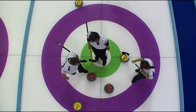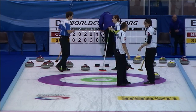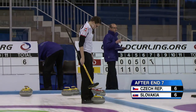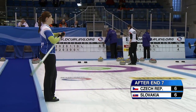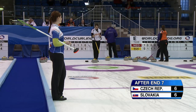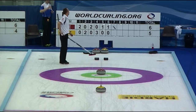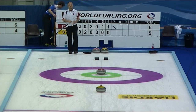Well, that stone nearly glided through the gap there and would have given up two shots to the Czechs if that had happened, but as it turned out, she made the stone, took the point and tied the game at 6-6 with one end remaining here. So, one more end to go. Both teams at 6 points.